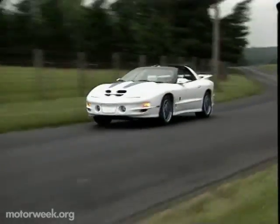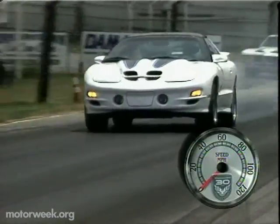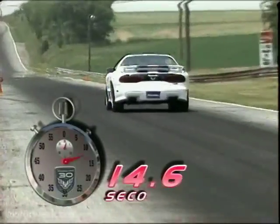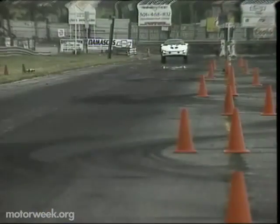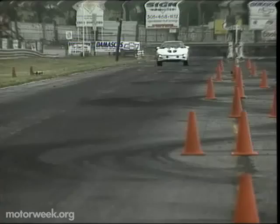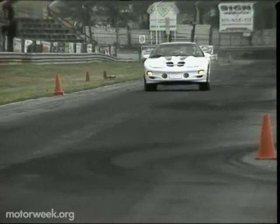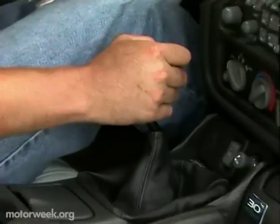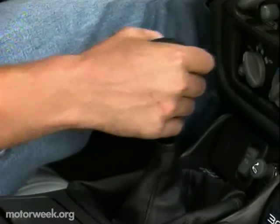On the track, that means that the new TA will dart to 60 in 5.8 seconds and roars through the quarter mile in 14.6 seconds at 101 miles per hour. Throttle response is exceptional, with copious power available at any engine speed. It's pure grunt and one of the most muscular car engines currently available. And requires some muscle to shift too, though the 6-speed manual boasts a very positive linkage.